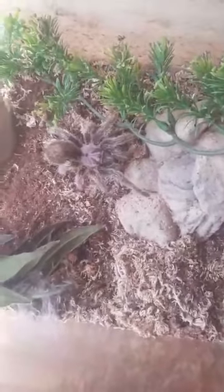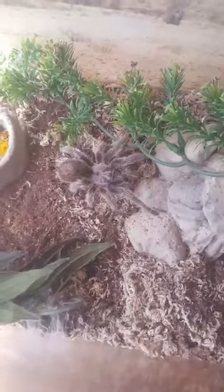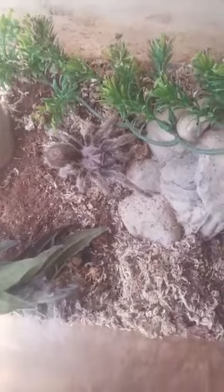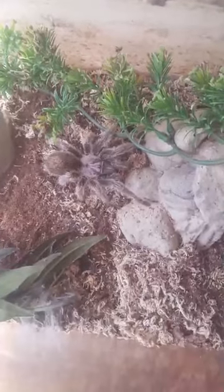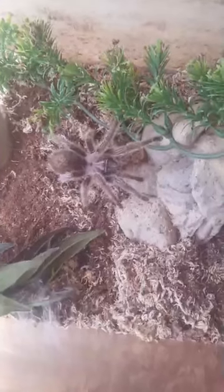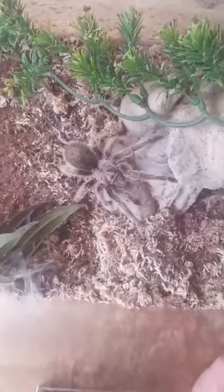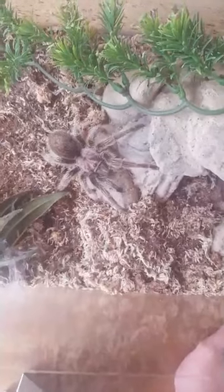Let's see. So like I said, she doesn't catch prey with her web. She is an ambush predator though. So in the wild, her species would wait until something came across that was the right size and the right taste for her. And if she could catch it, she would kill it and eat it if she was hungry. Wow, look at her move. She's so cool.